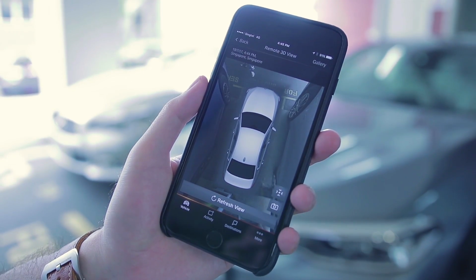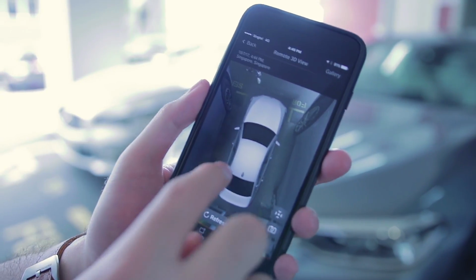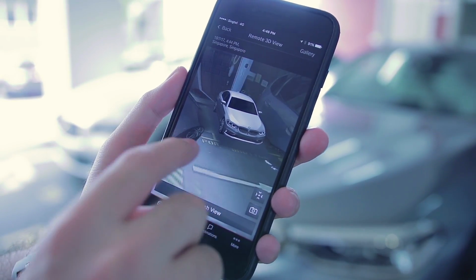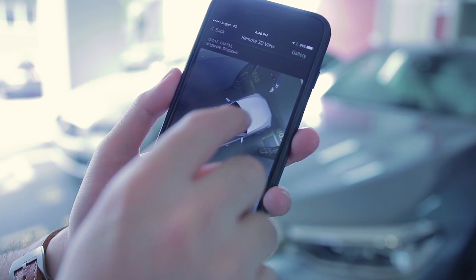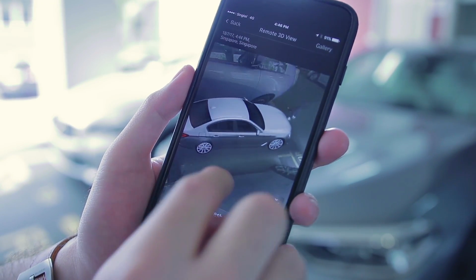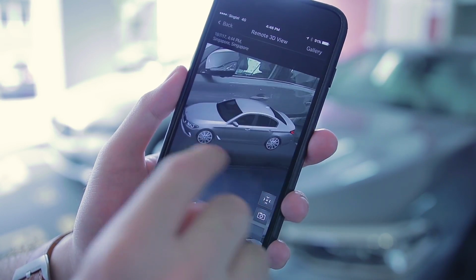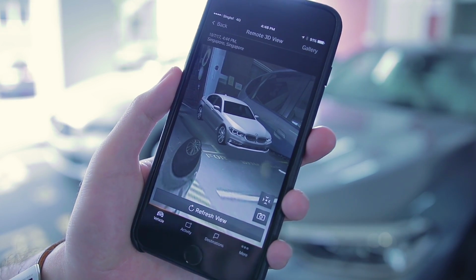So right now I have the photo uploaded from the car to my phone, and you can see that the car is parked in this car park. And you can move around to see exactly what's around the car. And if you look here, you can even see that's us. We're standing right in front of the car. You can see our shoes right there. So this remote 3D view is one of the coolest functions of the BMW Connect app.